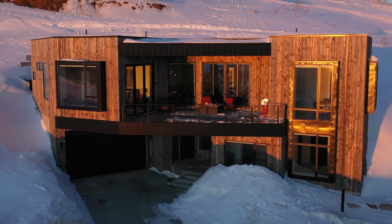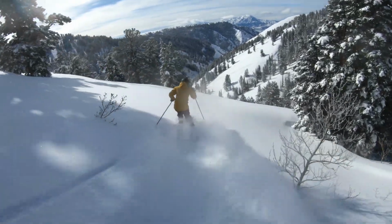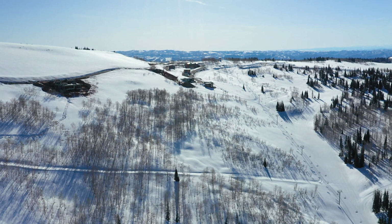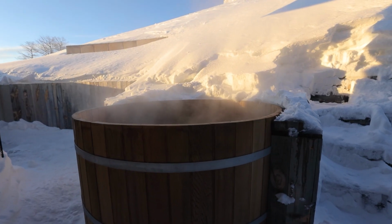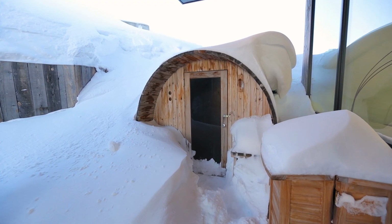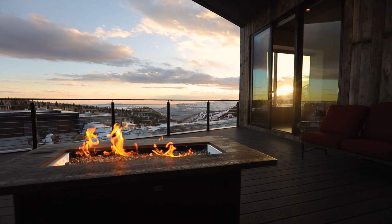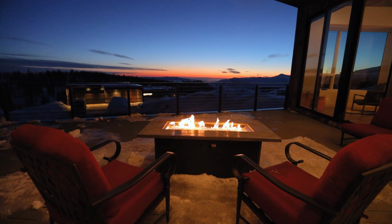Tucked just above the village lift and surrounded on all sides by ski slopes, you can begin your day by skiing or mountain biking directly from your home on Powder Mountain's 10,000 plus acres of recreational open space. After a day of powder turns, relax and recharge in the 8-person chlorine-free cedar hot tub or barrel sauna for the perfect après-ski. Settle for the evening around the gas fire pit on the covered exterior deck, and toast to the day's end as the sun sets in a stunning show over Ogden Valley and the Great Salt Lake.